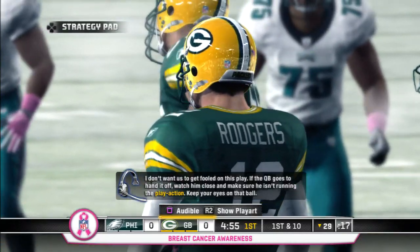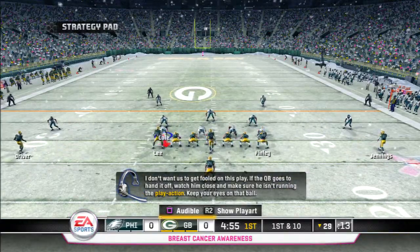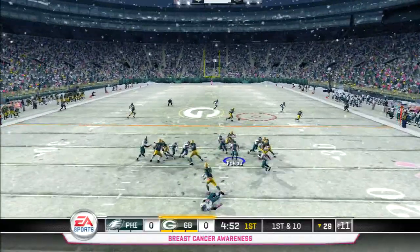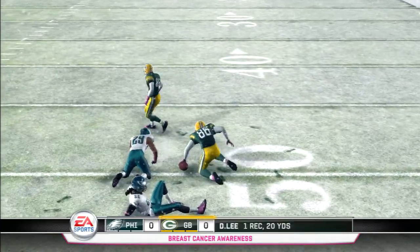All right, I don't want us getting fooled on this play. If the quarterback goes to hand it off, watch him close and make sure he isn't running play action. He's going to pass. The stop was made by Nate Allen.